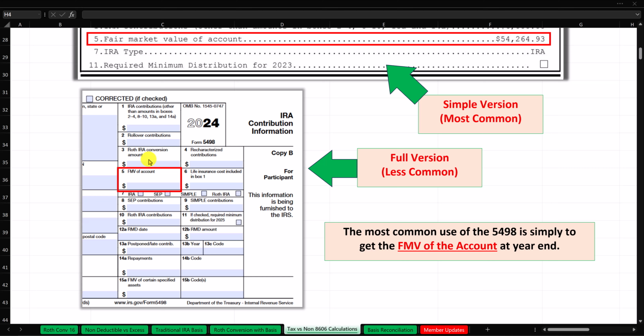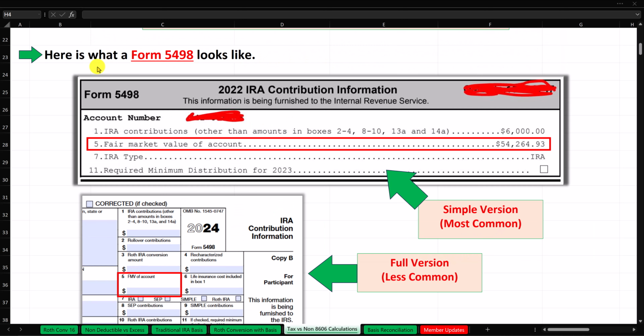And if you do, then the fair market value of the account is going to be right here in box 5. The most common use of this Form 5498 is simply to get the fair market value of the account at year end.